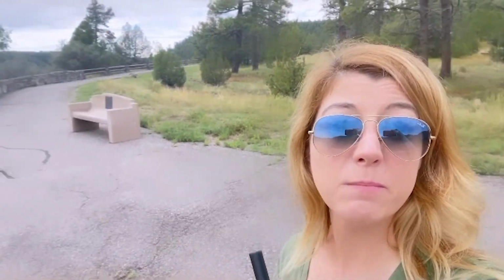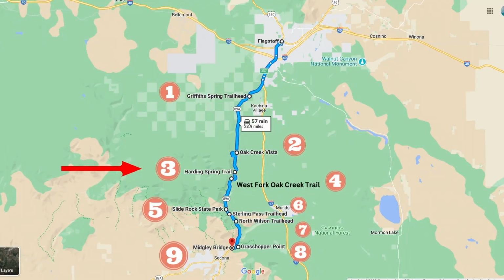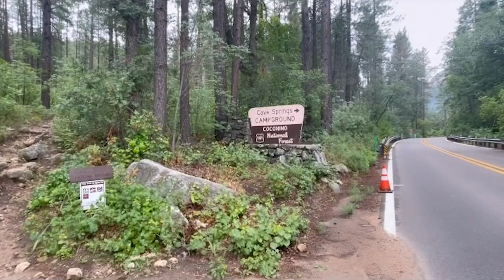Oak Creek Overlook Vista is a really easy stop. There's plenty of parking. It's a paved trail. It's really short, and the views of Oak Creek are really incredible. I highly recommend you don't skip this one. So it's surprisingly empty for a Saturday morning. It's about 9 a.m. Stop 3 is Harding Spring Trail.